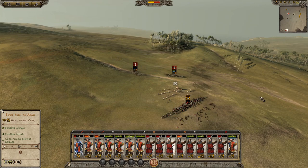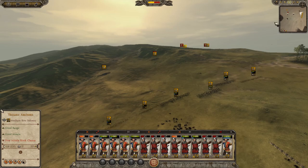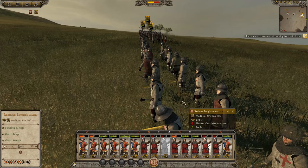I think we'll probably end the video here. This has just turned into a bit of an uninteresting melee at the end. But it just goes to show this is really an awesome mod. You can do so much, and I do think the units look particularly cool. Plus, these guys have even got maces.